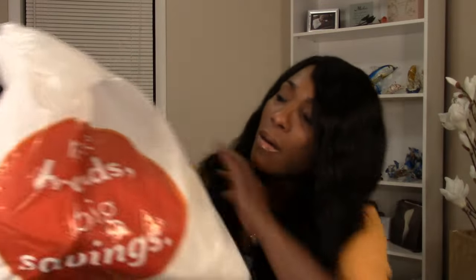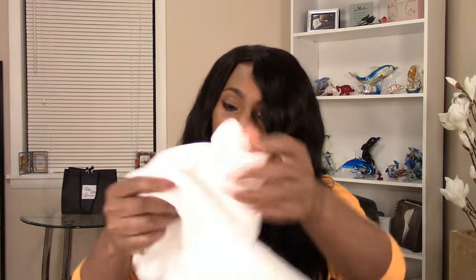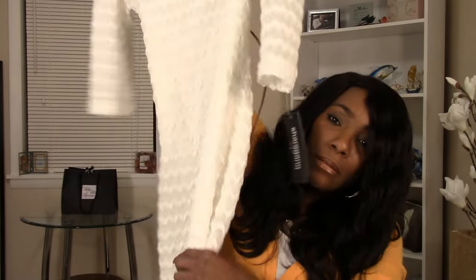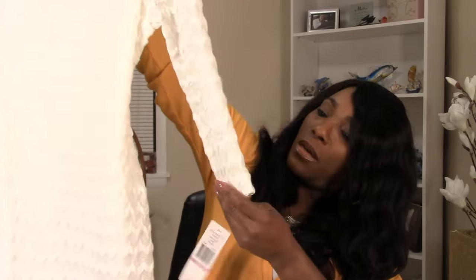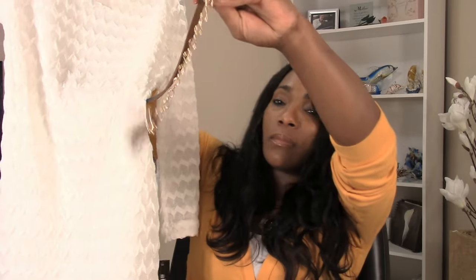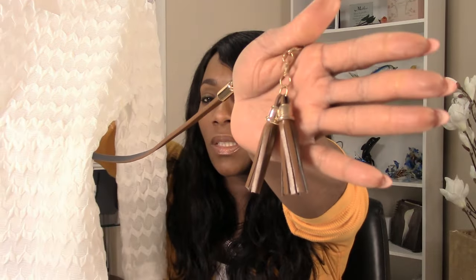Let's go with this. This is a store out here called Burke's. And so I went in there and picked up a couple things. This t-shirt. You can never have enough white t-shirts, so I picked it up. It was $3.88. And this cute little dress. Really pretty. That's so cute. It'd be good for the summertime. It just has the mesh material in between the pattern. And a nice little belt. That's the belt. So it's really cute. This was $19.99.